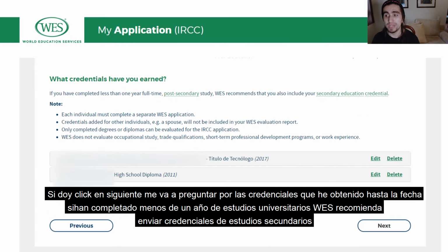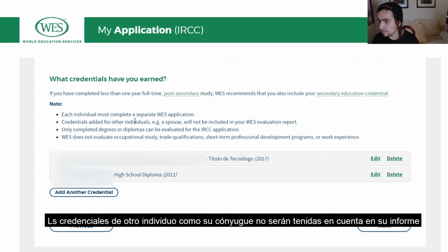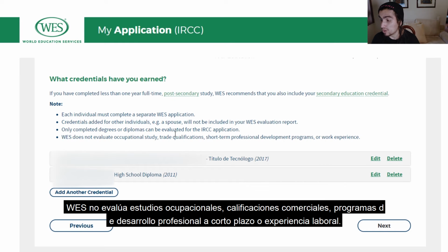Okay, so if you go to next, it will ask you what credentials you have earned. If you have completed less than 1 year of full-time post-secondary study, WES recommends that you also include your secondary education credential. Note, each individual must complete a separate WES application. Credentials added for other individuals such as a spouse will not be included in your WES evaluation report. Only completed degrees or diplomas can be evaluated for the IRCC application. WES does not evaluate occupational study, trade qualifications, short-term professional development programs, or work experience.